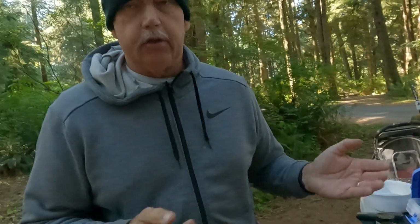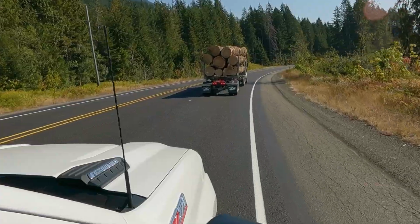Breakfast is served. Breakfast is ready. I'm so excited. All right, I'm gonna put this down. We're gonna eat and then take you guys along with us to Sol Duc Valley.